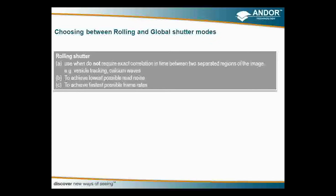Now, that's all a bit of a hard thing to wrap your head around, so I'm trying to give some guidance here as to when you would choose rolling shutter, when you would choose global shutter. So you would use rolling shutter when you do not so much require exact correlation in time between two separated regions in the image. So say you were doing vesicle tracking or looking at a calcium wave propagate through a cell, it's not so important to have global shutter mode. You'll be temporally oversampling the rate of movement of whatever you're tracking anyway, and the amount of distortion that you would encounter is quite negligible. In fact, it's usually sub-pixel.